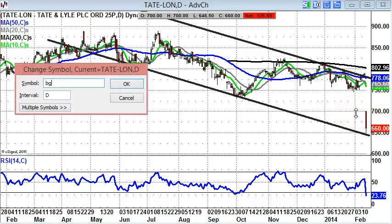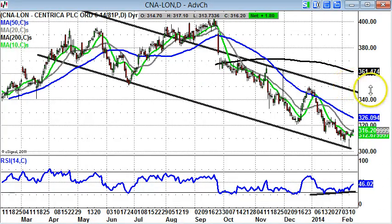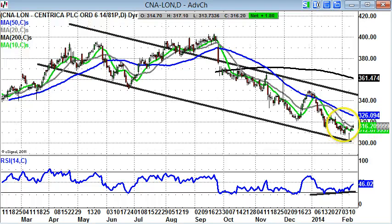The final stock here that I wanted to look at was Centrica. Here, the breakdown here on break up fears from the government. So quite a big threat over the company, but it does look as though perhaps some of the worst of these fears have been absorbed by the market.